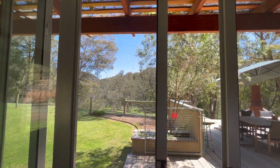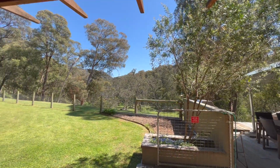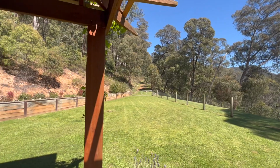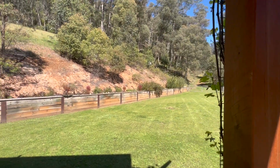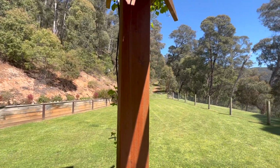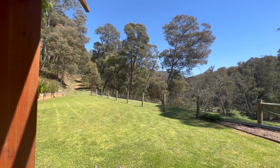I'll get this for us, Scotty. Sorry, mate. You step straight outside. Yard space, fence, so all lockable space at the side here that you can, if you wanted to create a zone, keep the dog in, keep the kids in.